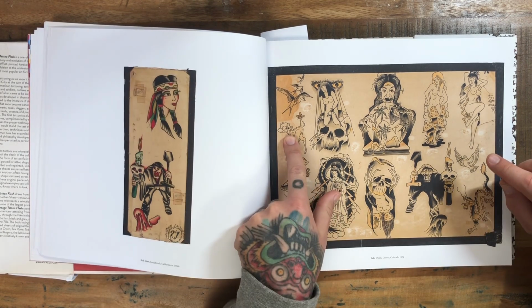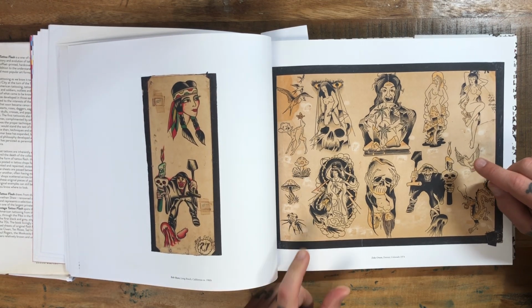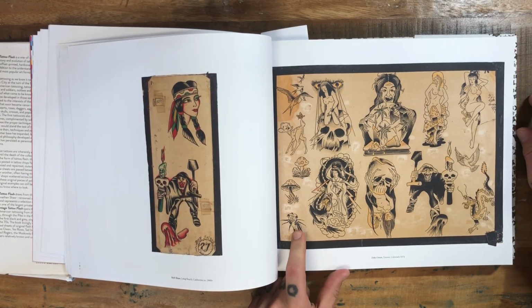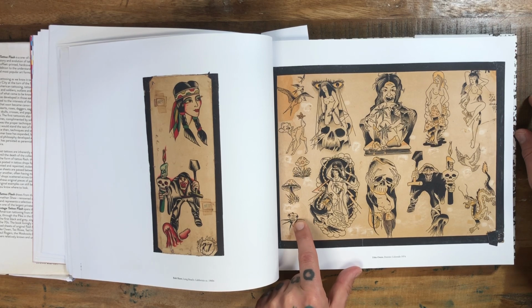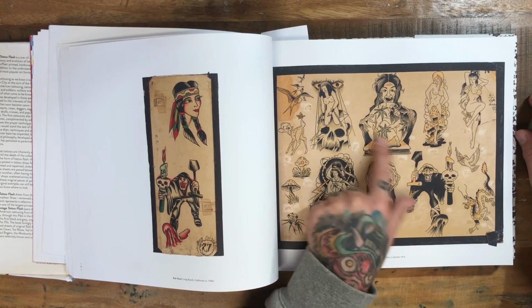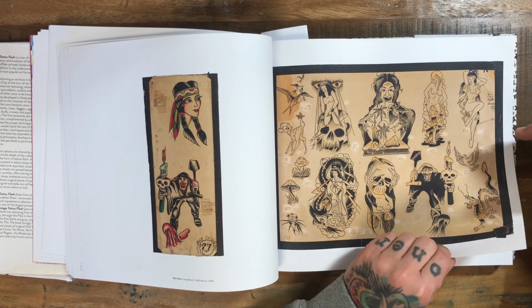You've got Bambi over here. A weird little, I feel like this is almost his signature: a little spider with a weird little face, an apple face or something, and glasses. Some wizard imagery. This woman and a bunch of mushrooms.